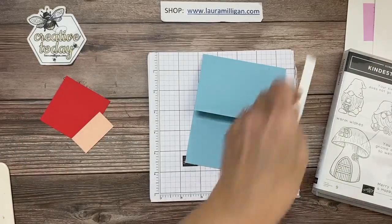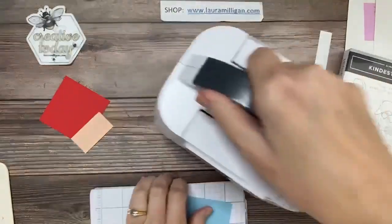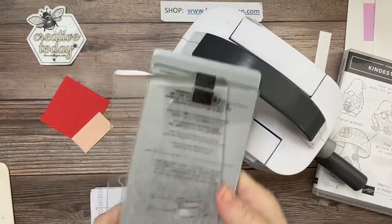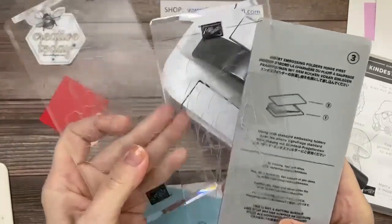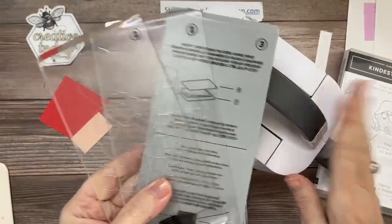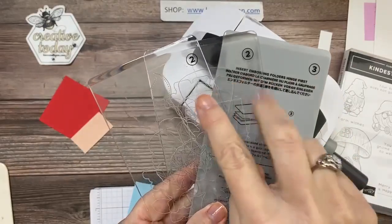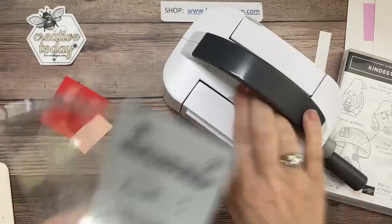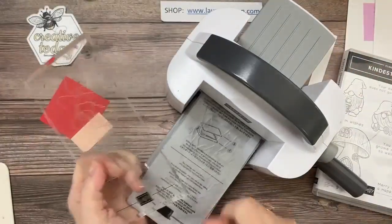Then I'm going to do some die cutting. And what I'm going to die cut first, let me bring in my little baby Mini Cut and Emboss machine. Like I've said before, this is the plate recipe, the sandwich that I like to use when I'm using die cuts with my Mini Cut and Emboss. It's plate number 3, and then 2 cutting plates, which are plate number 2. So I'm just going to go ahead and set this up.